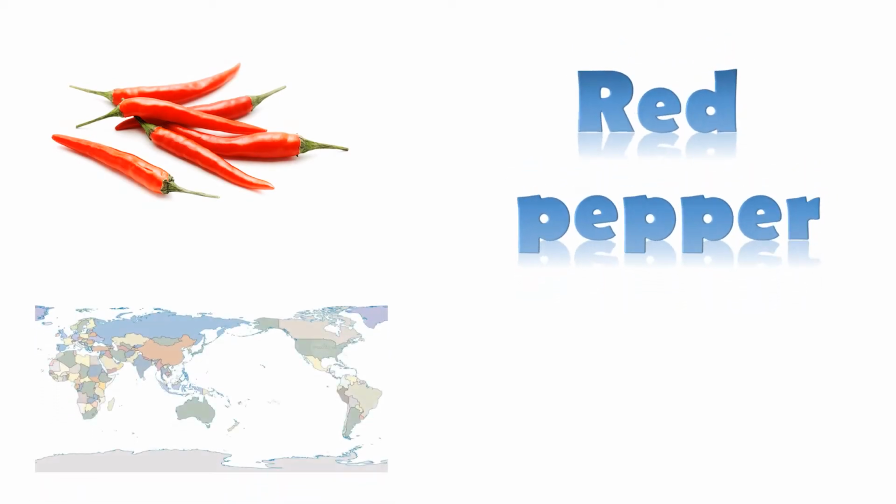Red pepper. Red peppers are native to tropical America.